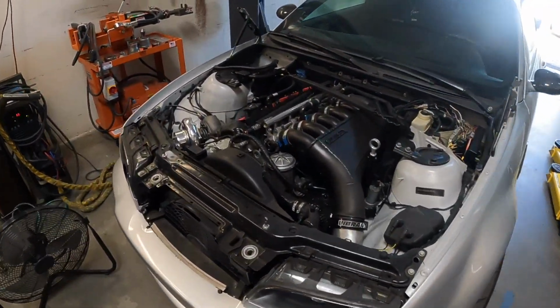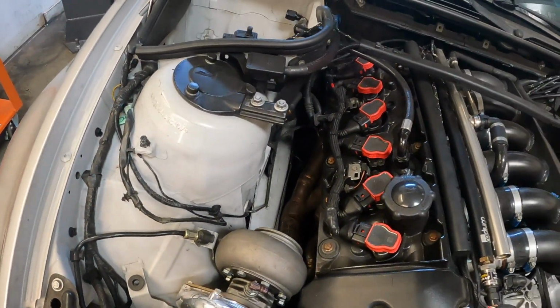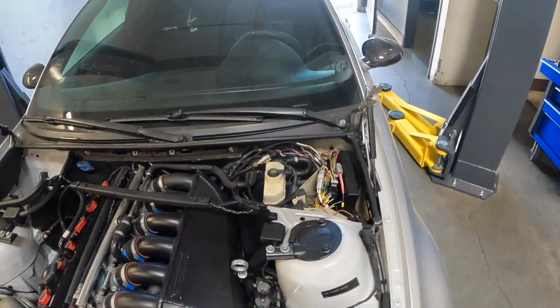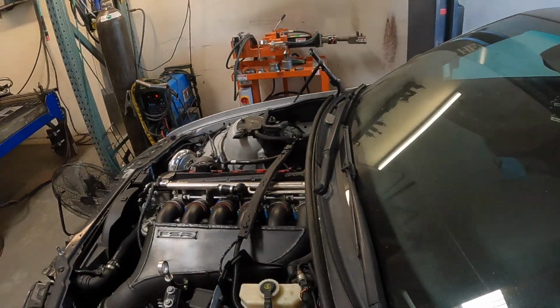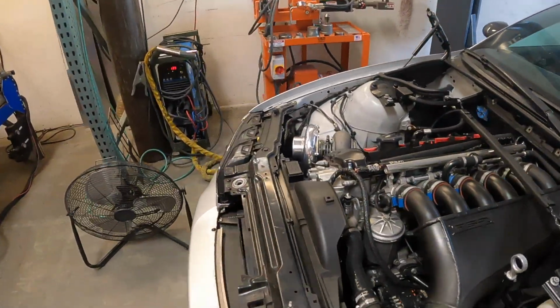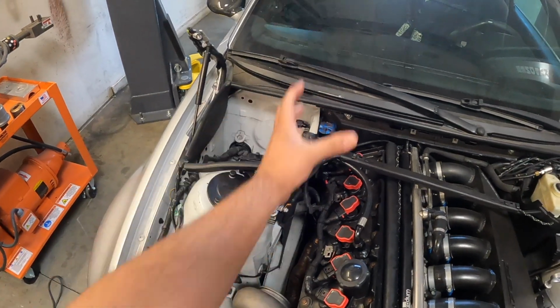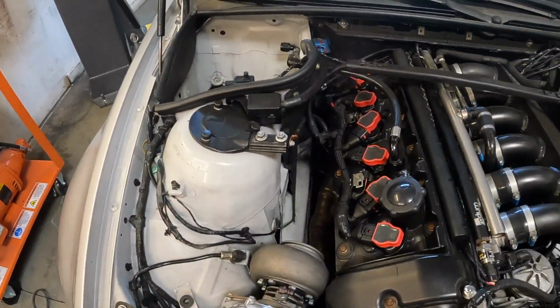Going down, guys. We're moving forward, baby. This thing's gonna be sick. Can't wait to see the hood with the cut there. Going down.